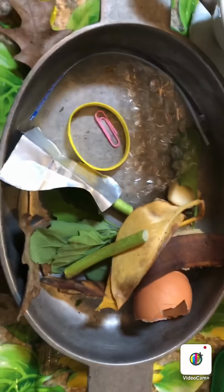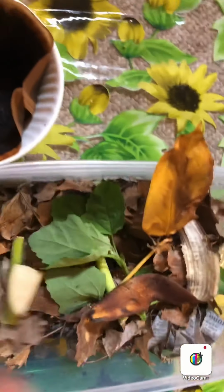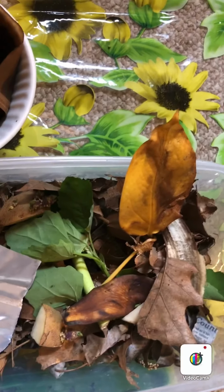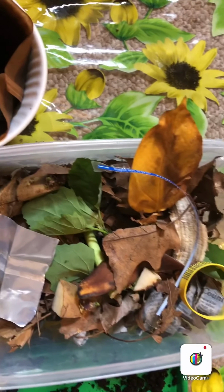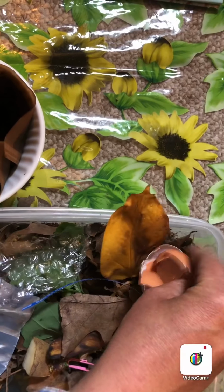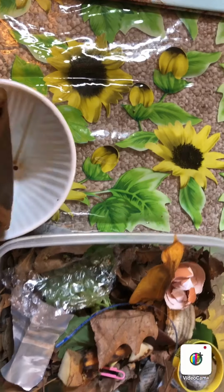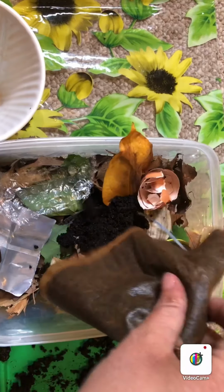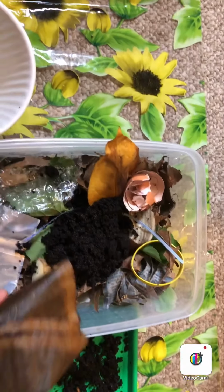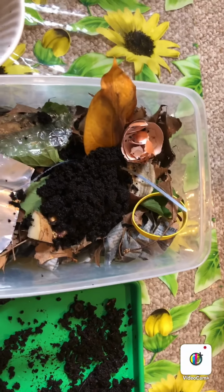Okay, so what we're gonna do is we are going to put our materials into the bin. Okay, it's a little bin. And then my eggshell, break that up a little bit. And some of the coffee. There we go. Okay, so now we have all of our materials, and it's time to introduce our worms to their new home.